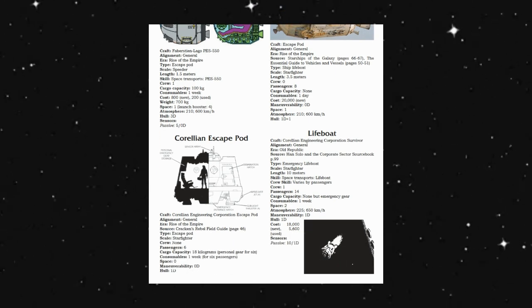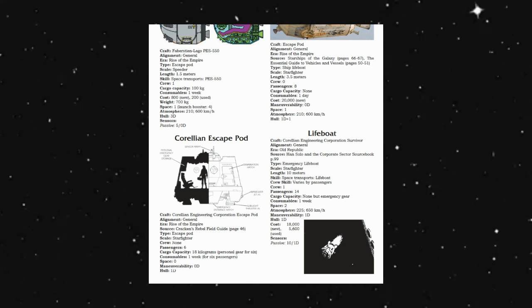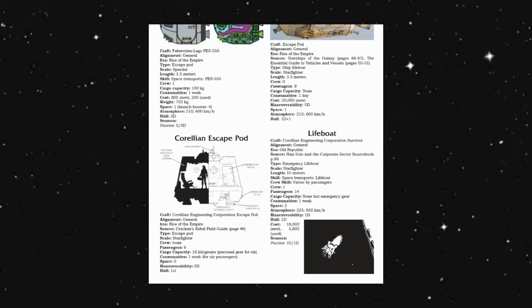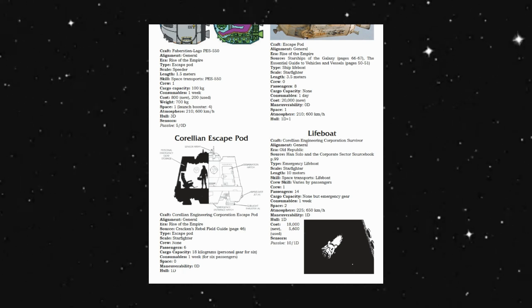And then once we get into the Corellian escape pod, now this is a little bit more luxurious, and this is from Kraken's Rebel Field Guide, which I do remember seeing in there. And there again, it is nice that you see a little bit of an internal view. It is tall enough you can walk around in there.